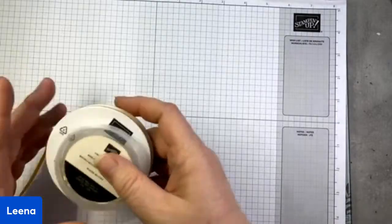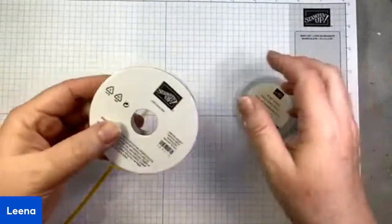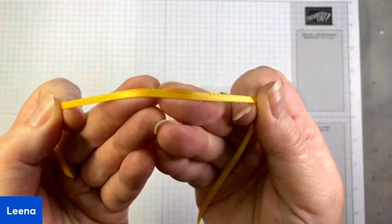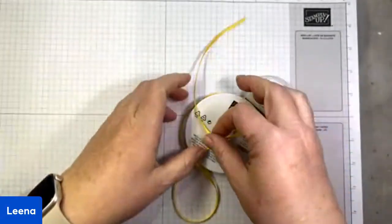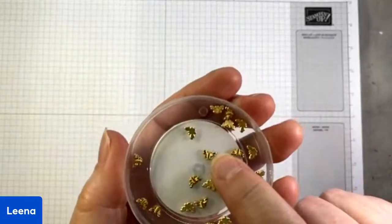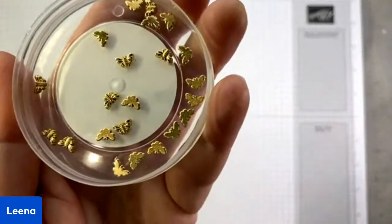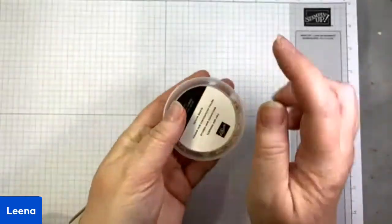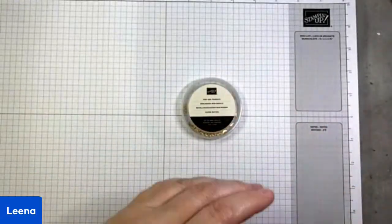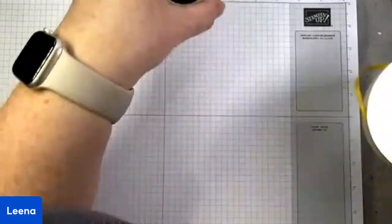And then, of course, it wouldn't be Stampin' Up without coordinating embellishment. So we've got this 1/8 inch wide Daffodil Delight satin ribbon. Love this ribbon. And then we have our tiny bee trinkets, these adorable itty bitty bumblebees. So, so cute. Now, these ones are currently in stock. They're due in, I think, the first week of April. So a couple of weeks yet to be able to get those. I'm going to keep these handy because I'm going to need them for our projects.